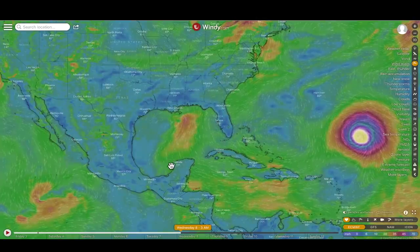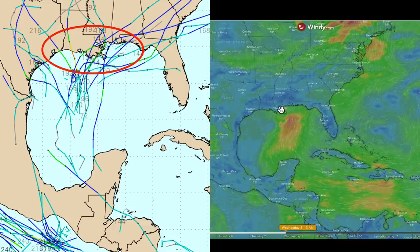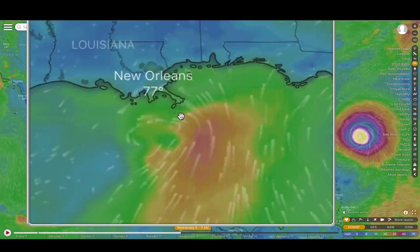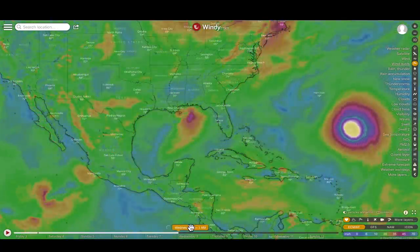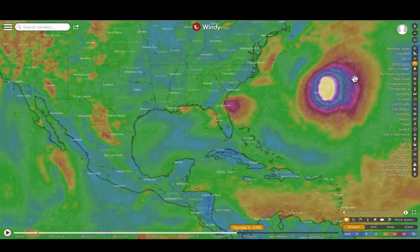Here's how it's going to unfold, or at least it's supposed to unfold. There's a tropical depression trying to form down here in the Yucatan in the southern Gulf of Mexico. That's where it's going to be on Wednesday the 8th, off the southeastern tip of New Orleans. More than likely, it's not going to be anything other than a collection of rain. However, when this thing makes landfall, it looks like it's going to be influenced by Hurricane Larry.